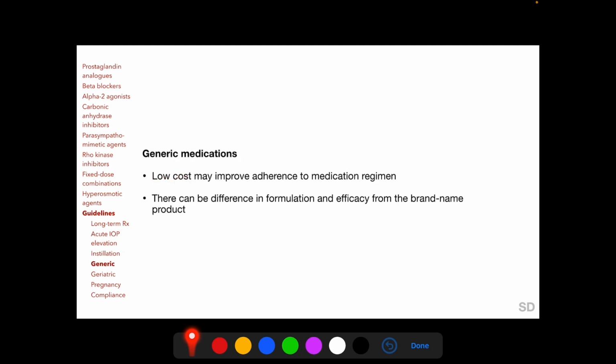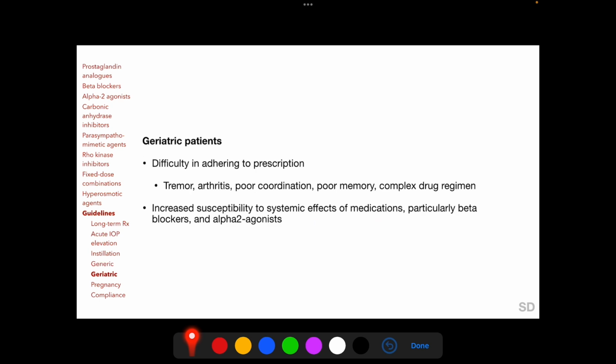The low cost of generic medications may actually improve adherence to the medication regimen, but there can be difference in formulation and efficacy from the brand name product. Geriatric patients may have difficulty in adhering to medical advice due to various reasons, and they may also be more susceptible to the systemic effects of medication, particularly beta blockers and alpha-2 selective adrenergic agonists.